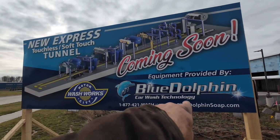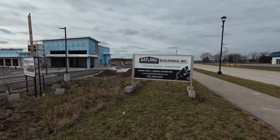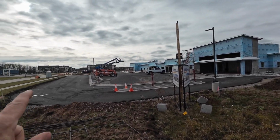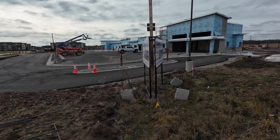So Blue Dolphin, they are the area experts when it comes to car wash equipment, and they're involved with getting that all set up. That's all on them. Bayline Builders, our general contractor, they've been doing an excellent job keeping this job moving along and getting this site set up. Let's go do our walk again.